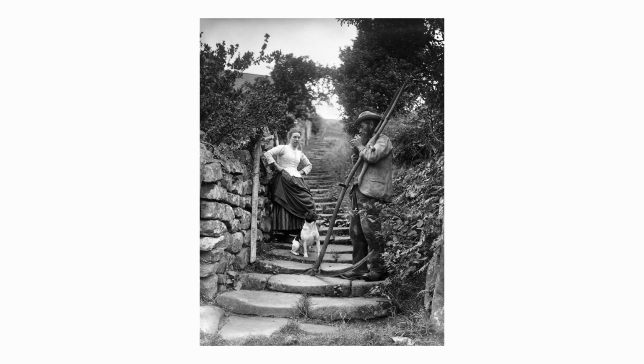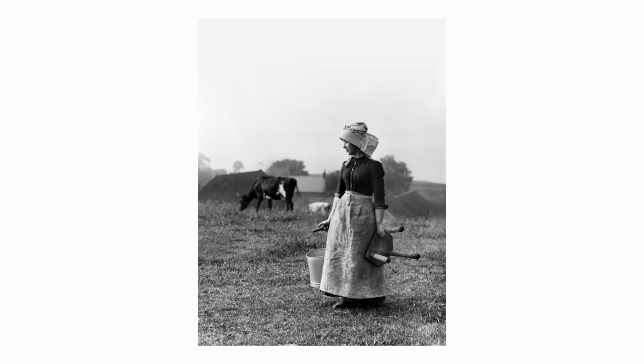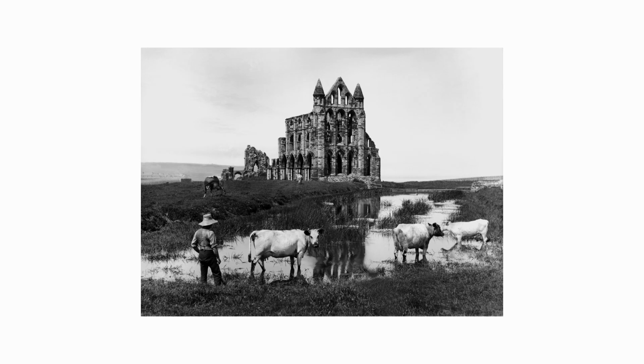He did also cover the countryside, and again created lots of beautiful photographs with people in sometimes as well, a combination of them working, farm workers, but sometimes just a landscape. So I think he must have had that affinity with the pastoral side of things.